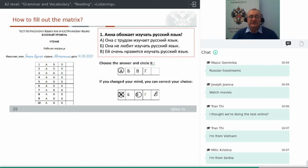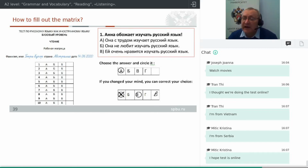And finally, it's about filling out the matrix. It's in offline format. In online format, you'll do everything on your computer. That's not difficult, actually. But don't forget to put down your family name and your name, the name of your country, and the dates. So the candidates, our friends or colleagues today, are from Vietnam, Serbia, Syria.